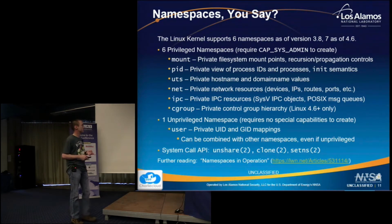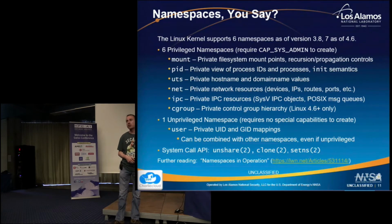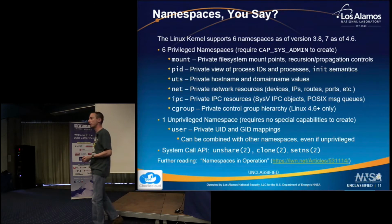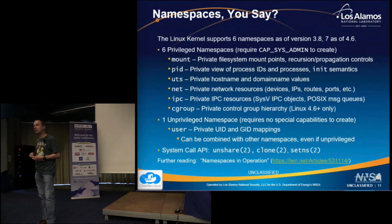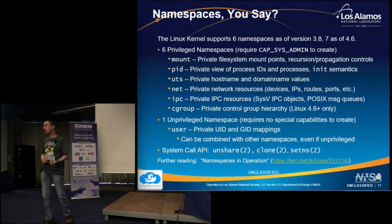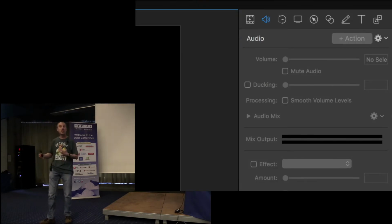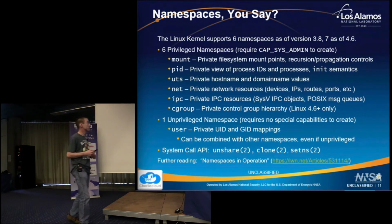Everything else you have to do yourself. IPC, POSIX message queues, semaphores, shared memory, System V IPC, all of that stuff goes in that namespace. As you can imagine, creating a new IPC namespace when you're doing MPI jobs and stuff, not a good idea. So we generally steer clear of that one.